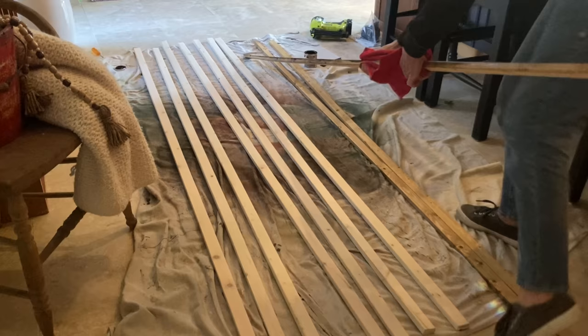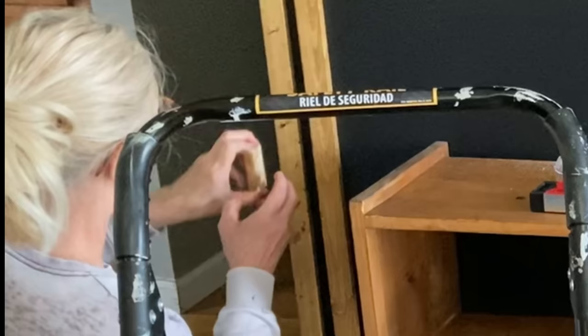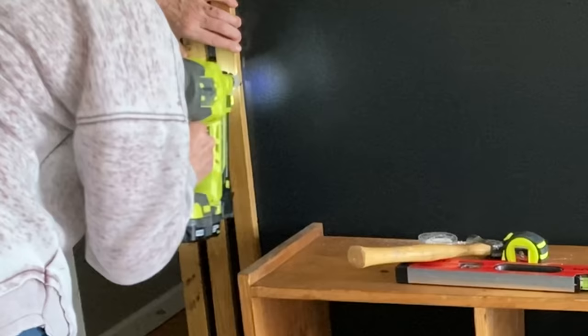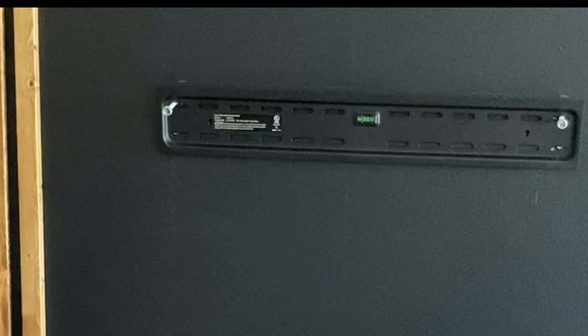To install the wood strips, I lined up the first one with the edge of the wall and attached it with my nail gun. I then used a small block of wood as my spacer before installing the second strip. As I continued to add strips, I realized that I needed to attach the TV bracket to the studs so that I could work the wood slats around it. I wish I had bought a few more furring strips because I would have liked to have gone farther across the wall.